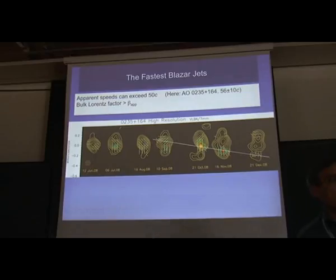And in PKS 0510-089, we've seen something going about 45 c. So somewhere around 50 c or so is about the fastest speed that we see in blazars. That's slower than what is inferred for gamma-ray bursts, but still not orders and orders of magnitude less.